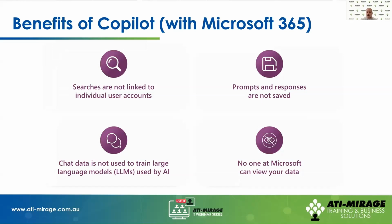Now, if we use Copilot with our organizational email account, our Microsoft 365 account, we get some extra benefits. The searches are not linked, so no one will know who's searching for what. Nothing is saved. Importantly, what you type in is not used to train any of Microsoft's or OpenAI's models. That's one of the problems that you sometimes get with the free products or other products. Everything you type into ChatGPT, for example, can be used to train the language model itself. But with Copilot, you don't have that if you're logged in with Microsoft 365. And there are no eyes on your data at any time. So you get those really good benefits there.